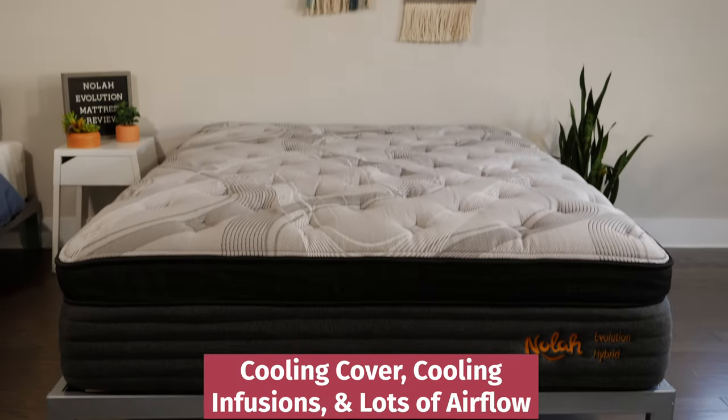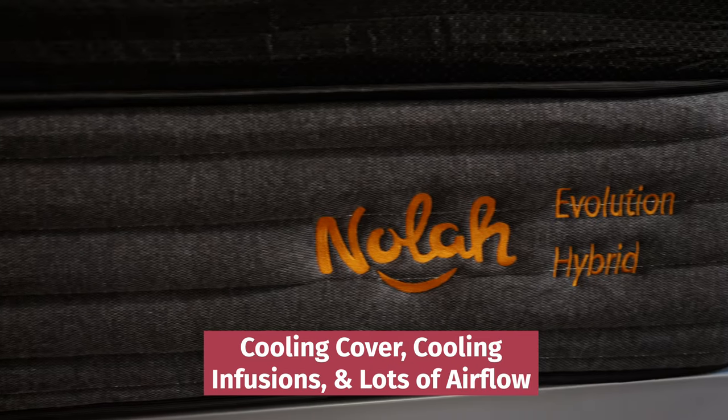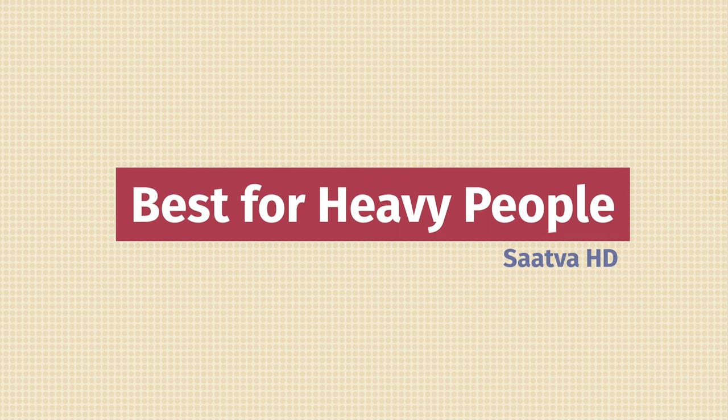It also has some of the best cooling features I've ever seen with a mattress. You got a cooling cover, cooling infusions, and with the coils, a lot of room for airflow. And of course, it has a very nice plush pillow top right on top of the mattress for some great pressure relief and great comfort too.